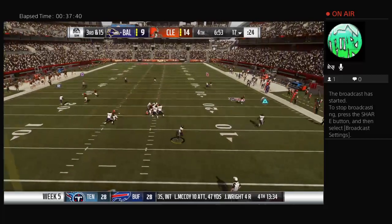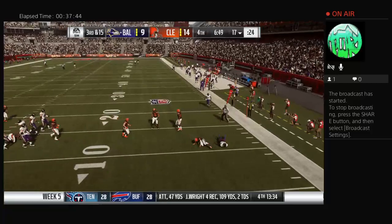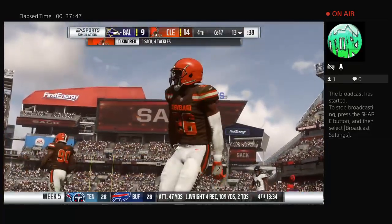Third and long. It's Griffin eluding the pressure right, and eventually taken down here. Great coverage downfield.